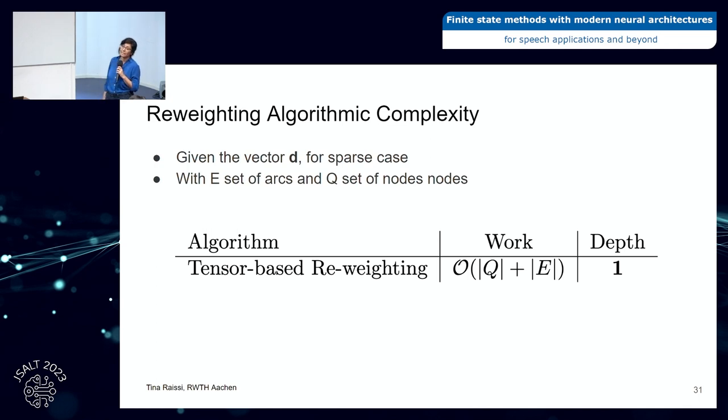cardinality. And if you think that each element of your matrix is just a block, then this is fully parallelizable, which means that it has a depth of one. And at this point, I leave to Pablo, who will talk about the composition.